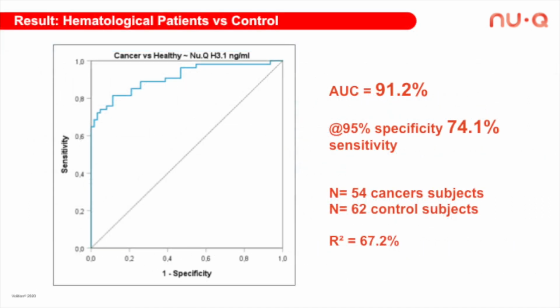Again, this is for all the blood cancers versus healthy patients. You'll see that 91.2% of the area is under the curve, meaning this single assay is 91.2% accurate, which is exceptionally good performance. Now, if we set the specificity to 95%, meaning there's a 95% chance that a negative test result accurately reflects no cancer being present, then there will be a 74.1% chance that a positive test result accurately represents a true positive cancer.